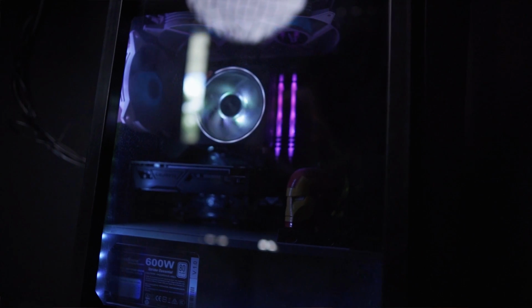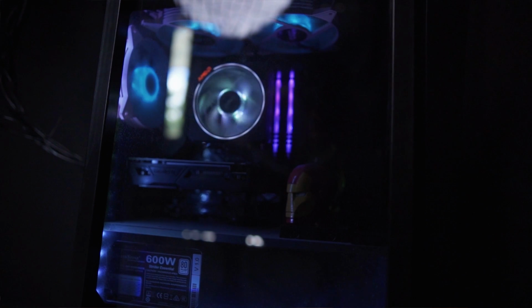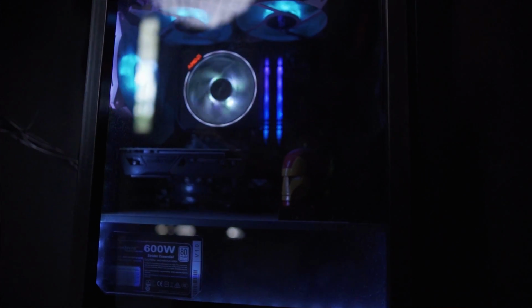Basta kung meron lang mga RGB dyan, RGB fans and LED strips, okay na ako tignan dyan. Tapos kumaka-edit ako ng full HD and maybe sometimes 4K na smooth, I'm good with that. But soon, upgrade ako maybe sa GPU. So that is it for my hardware.